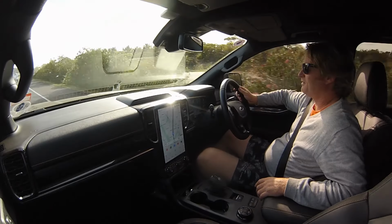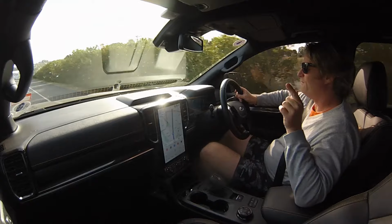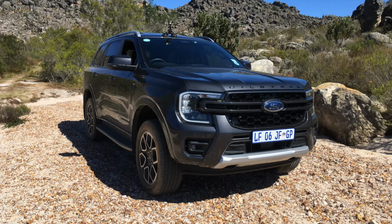Enjoy driving this truck. This is my favorite truck of 2024. This is so far my car of the year for 2024. The Ford Everest V6, ladies and gentlemen. Why is that?